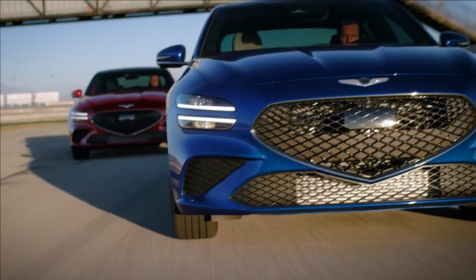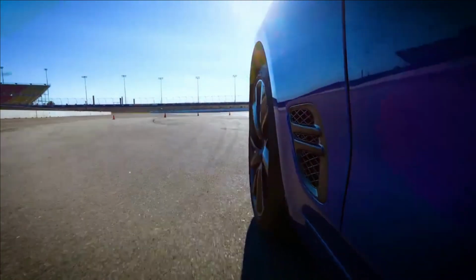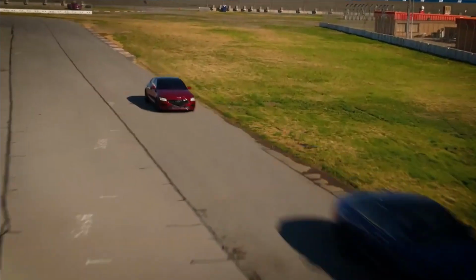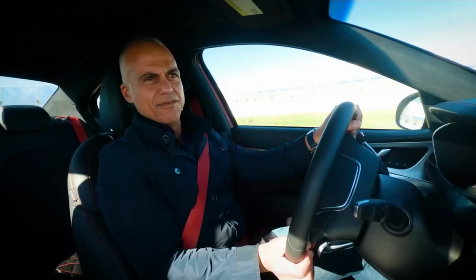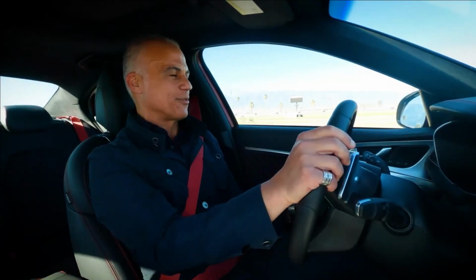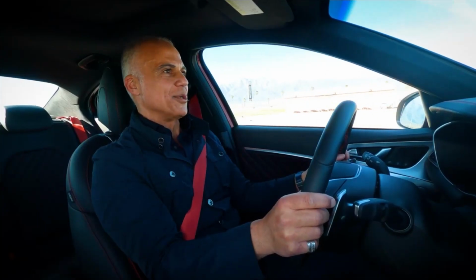Wow. Oh, it sounds good too, doesn't it? 3.3 twin turbo Lambda V6. You could definitely feel the performance come out in the engine much, much more with this variable exhaust valve system. A lot of times you have to change the exhaust to just get a little bit more of a driver feel. With the G70, that's already taken care of when you put it in Justin Bell Sport Plus mode. So do I get a royalty check with that, or is that, you know, because I think I have a contract in my briefcase.